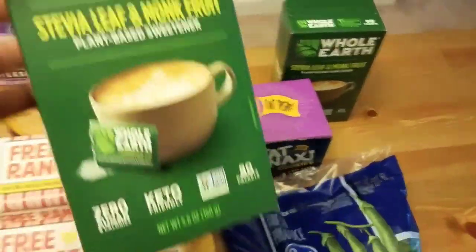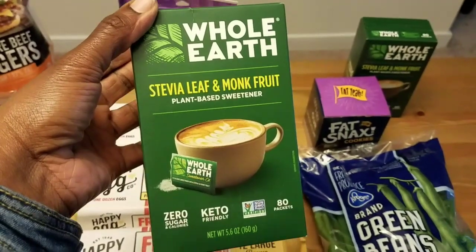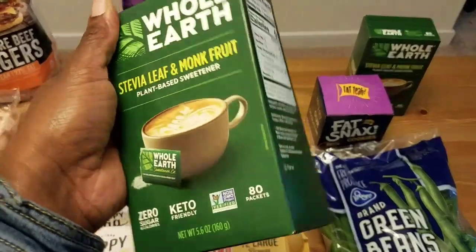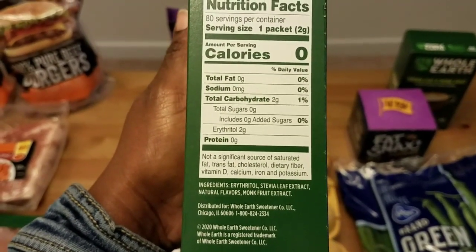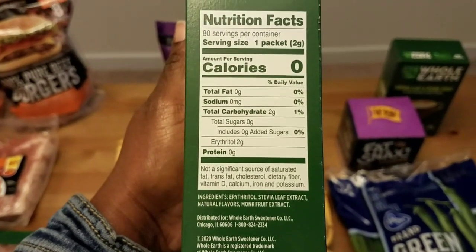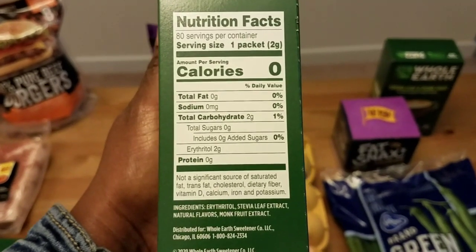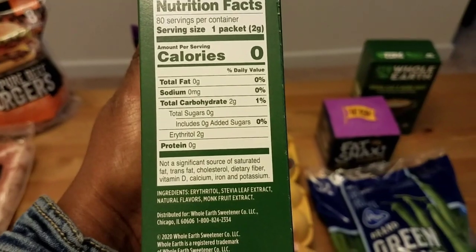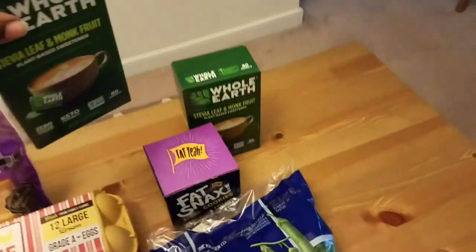And then my Whole Earth, which is the only sweetener I use. It's stevia leaf and monk fruit plant-based sweetener. And it's 0 carbs because the total carbohydrates is 2, and you subtract your sugar alcohols and your erythritols. So you subtract 2, and that equals 0. And I got 2 packs of those.